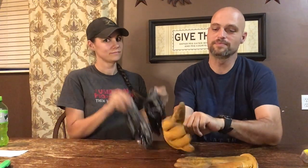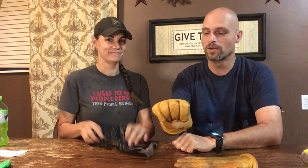Number seven, work gloves. I love these. These are my winter work gloves. They're lined, they're leather. I can grab barbed wire with these, and oh, these have been a lifesaver throughout my time. These are some cheap ones that I get mostly for gardening, pulling weeds, and just doing manual labor around the house.